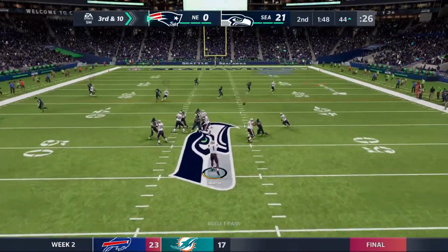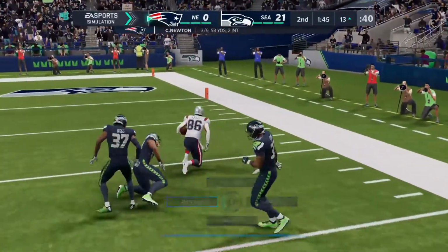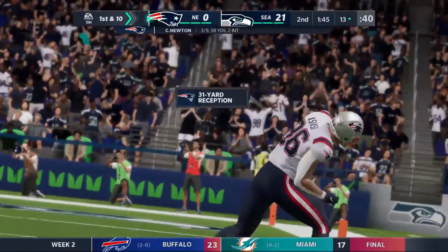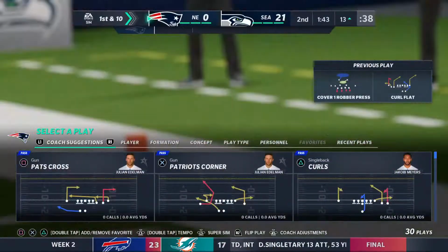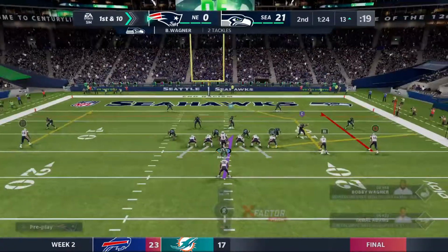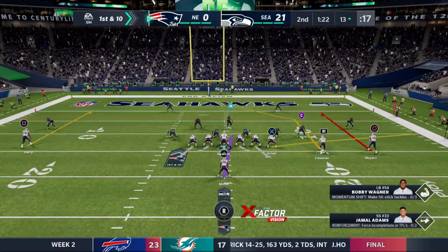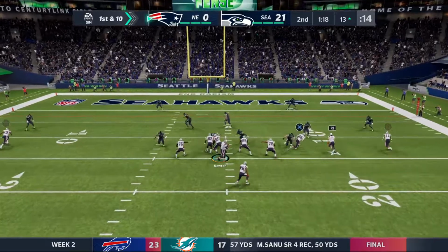From the gun, here's Newton. He'll find his tight end here, Asiasi. And he will have a Patriots first down as they're able to get the 3rd down conversion. It'll go as an impressive 31-yard gain. This offense has been slow to get started, but that play will certainly give them a little bit of life. Maybe the late wake-up call that they had been seeking.